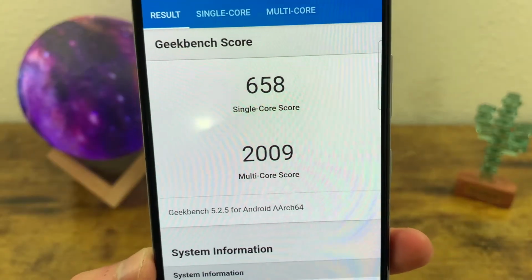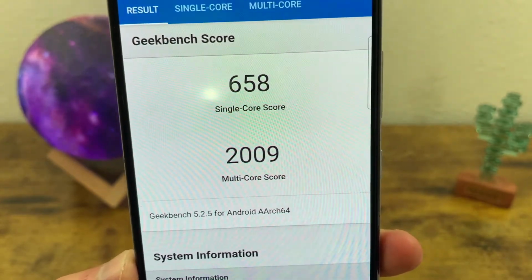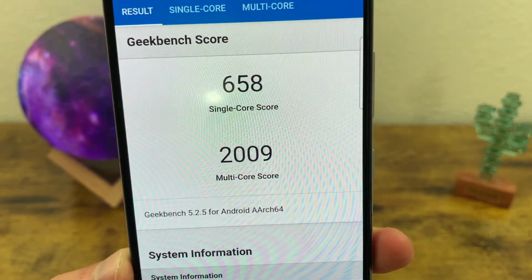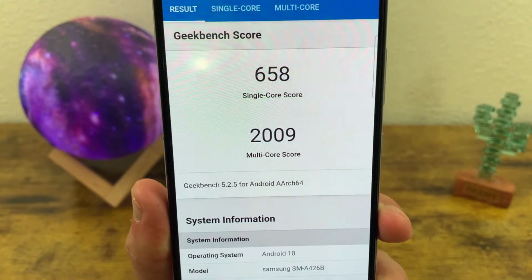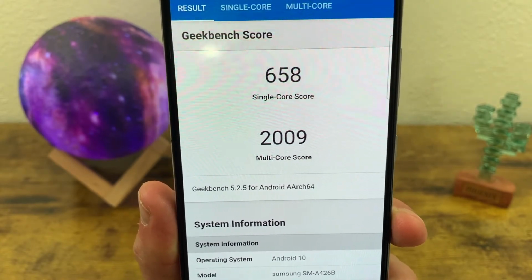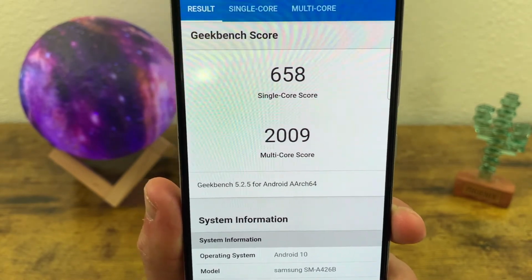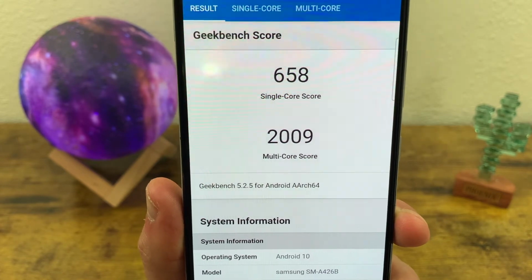I ran a Geekbench 5 benchmark test on this phone and it came back with a single core score of 658 and a multi-core score of 2009. So this is really impressive. If you're planning on doing more high-end activities with it, like playing more high-end games or video editing with larger files, this phone is going to be able to handle that stuff pretty well.